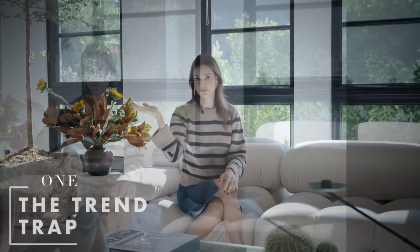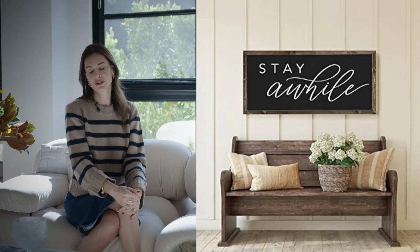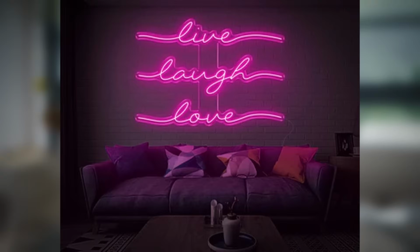So you've seen them all. The farmhouse signs where all the love is engraved on a board, or a cheese platter that says cheese. Remember the infamous live, laugh, love signs in neon that are above lots of headboards, and headboards that are way too tall. I could go on and on, but these trends, unfortunately, are dating and cheapening your home. A lot of these trends start on Pinterest. They have a moment, they do well, and then they go viral. And any trend that goes viral ends up looking dated and not so pleasing, shall we say.